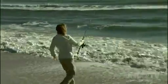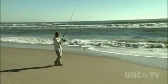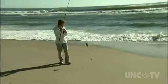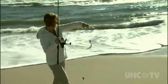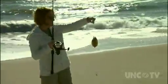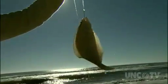And we would snare flounder off the point, and they would catch, oh gosh, you could catch 50, 60 big flounder. It was nothing. Has Christy got a fish on right now? Yeah, a little flounder. He's a little tiny one.